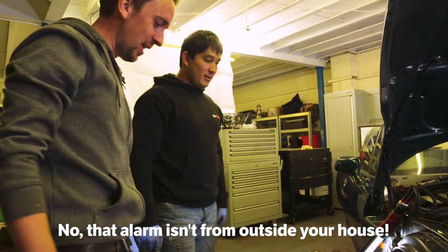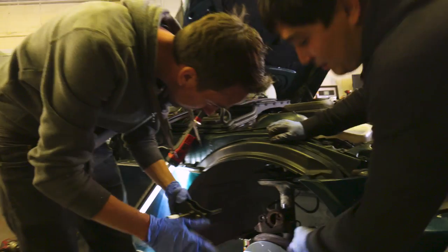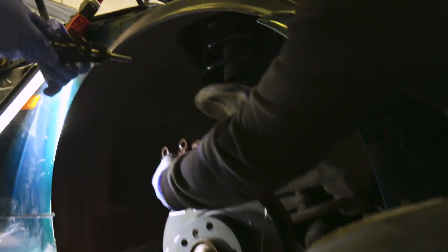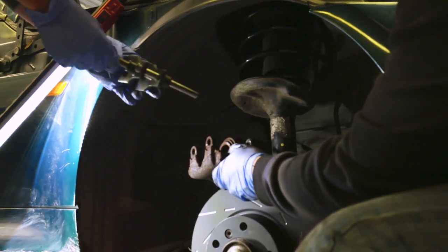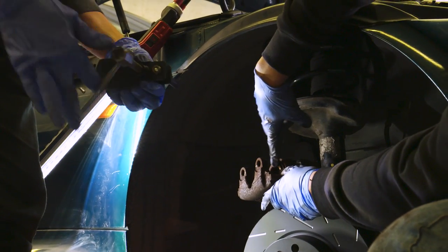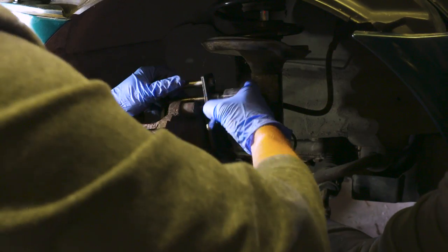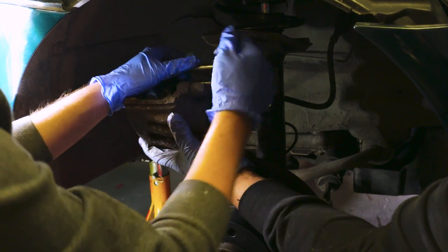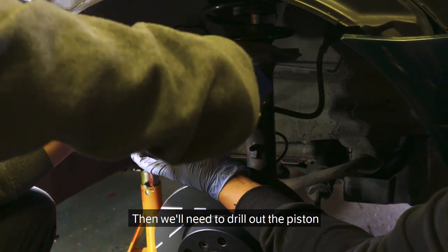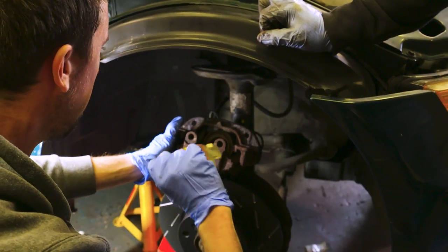What's going on? I don't know, we gotta wind something back. Are you gonna wind that back? I don't know how to. Do you want me to hold it? Yeah. Okay. And whilst you're there, tell me what I'm doing. So you open those two pedals out enough to fit around the front end of this piston and the back of the piston housing. How far am I going with this? Until it stops. Until you strip it. Then we'll need to drill out the piston.